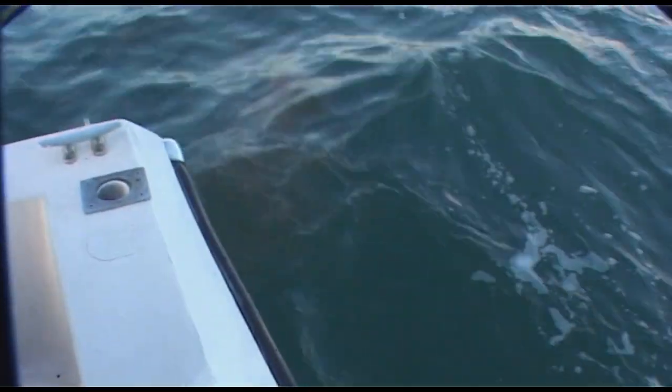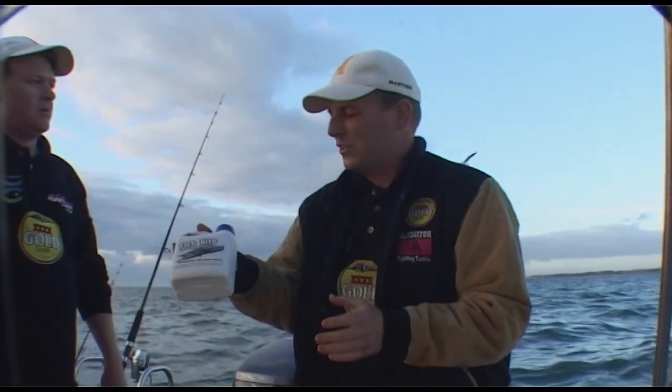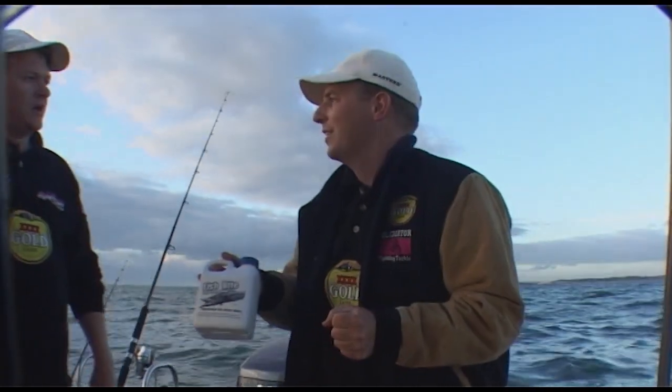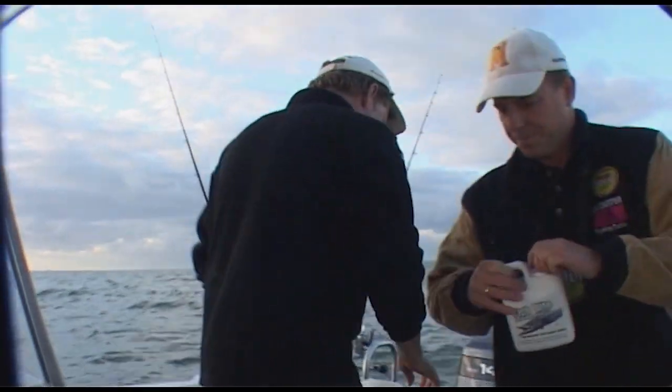Now Ryan, you find that using that sort of liquid type burley makes a difference? It does. I mean, obviously if the snapper are there, you'll catch them, but what this is going to do is entice the school, maybe turn them on. They may be there but not feeding. Okay. This stuff excites them. So yeah, definitely more fish with burley. All right, let's get to bait, eh?